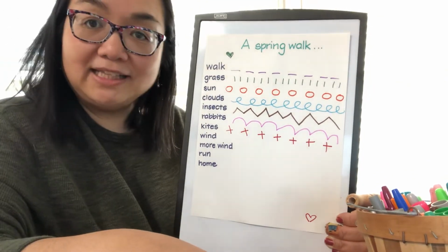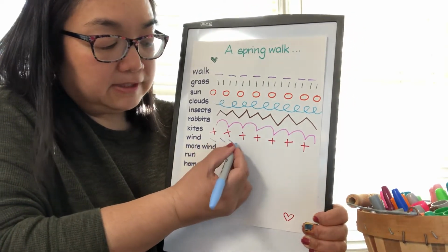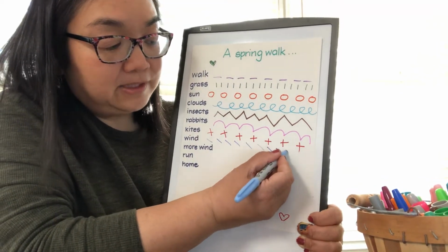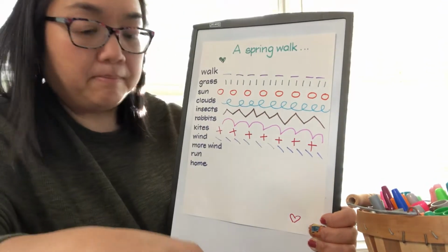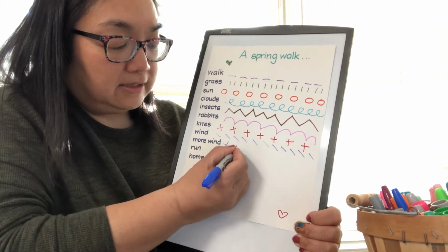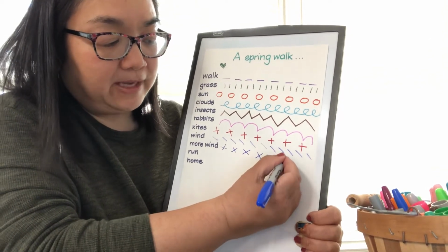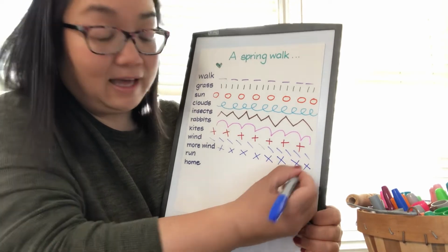And all of a sudden, the wind starts blowing. Sometimes when the wind blows, things maybe start leaning a certain way depending on how the wind is blowing. So we'll put that as the wind. And more wind starts to blow in all directions. So like X's, can you draw X's? They're blowing this way and that way, this way and that way.